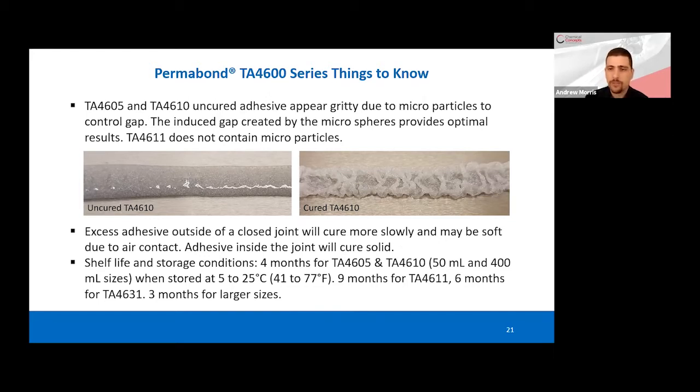I've had customers that have tried this for the first time and they call me and say, I don't think this is working right. It looks weird. This is a picture to show you. No, that's exactly how it's intended to work. That's just the nature of the material.